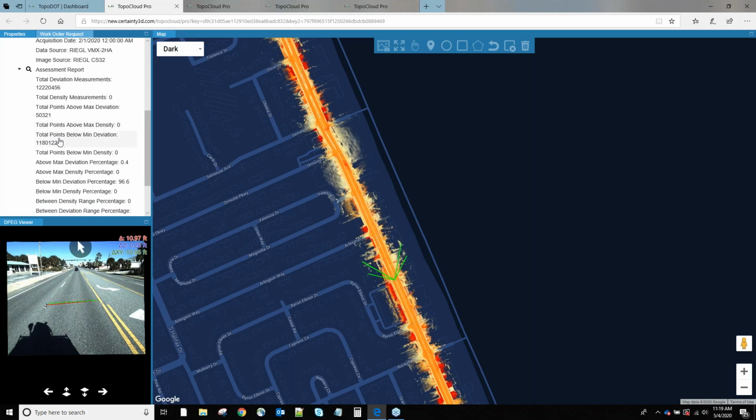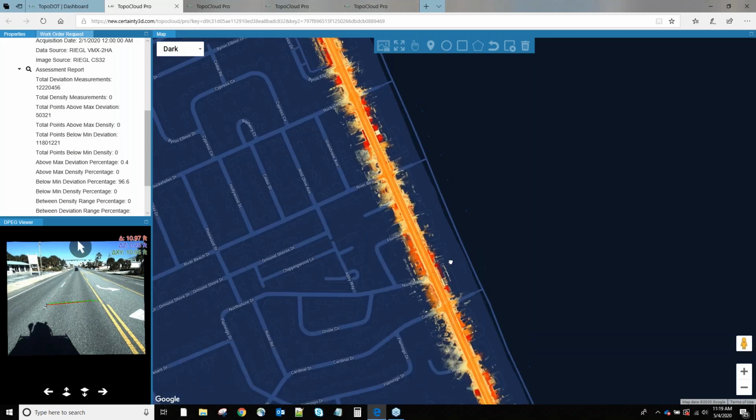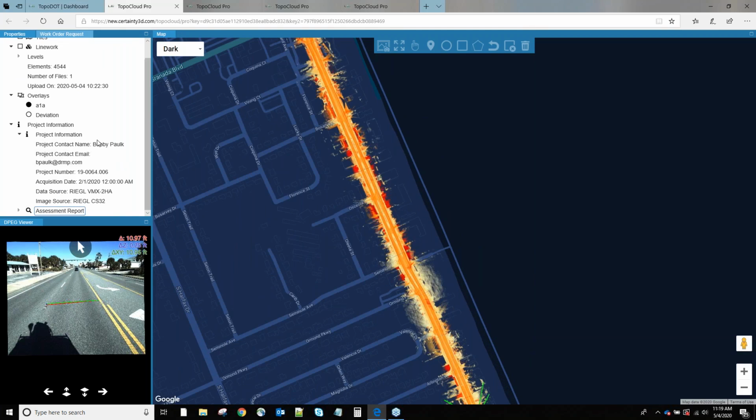And then all of the assessment reports that you uploaded to the TopoCloud admin tools will populate here, and then everybody can access. Anybody who has access to the share link can see any of the reports they need to without having to open up MicroStation or look through lists of reports.